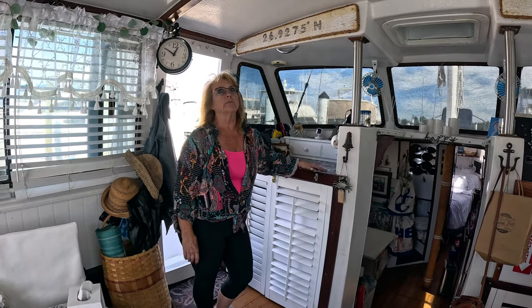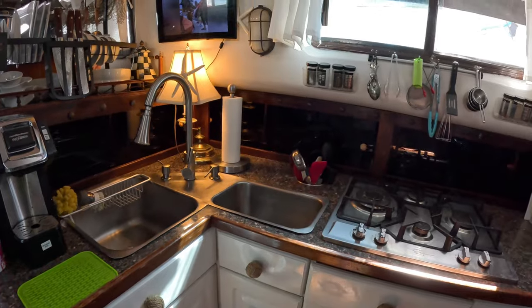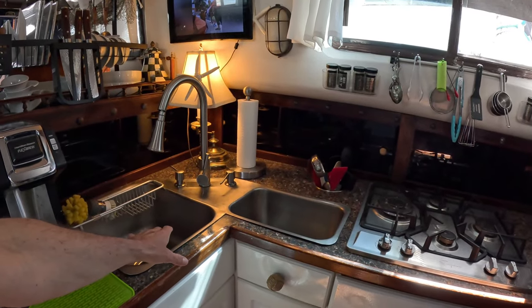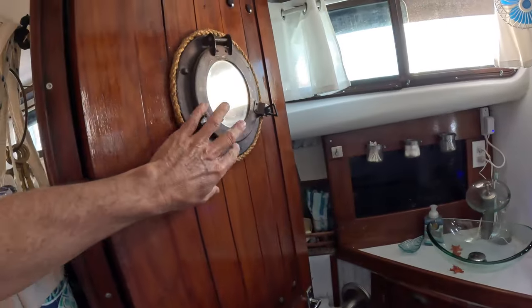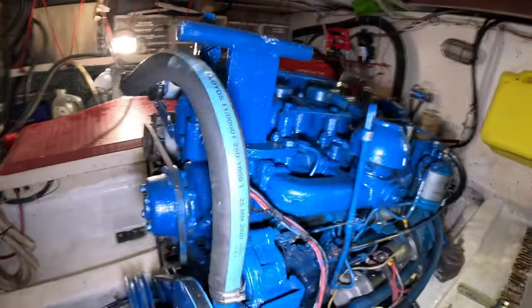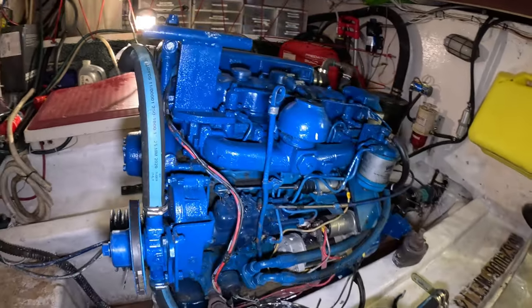This is the best liveaboard. And it's fun. You know, it's fun to pull the lines. And you said this came out of a Chris Craft? The sink? Chris Craft, yeah, that and the doors. I love these doors, the port lights. 1980 Perkins. In as good a condition as you're gonna find.